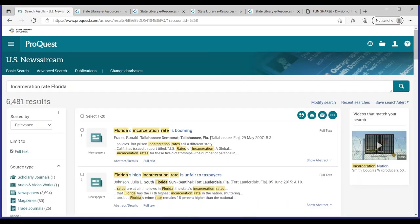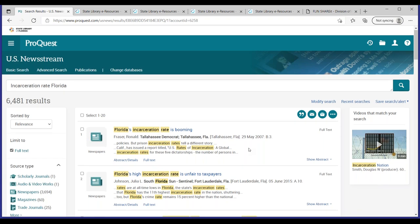That search returned over 6,000 results, which is a completely overwhelming amount of information. So we're going to need to narrow our scope. We see at the top that the first search result is from 2007. It's over 14 years old. And I think we should search for some more recent articles.